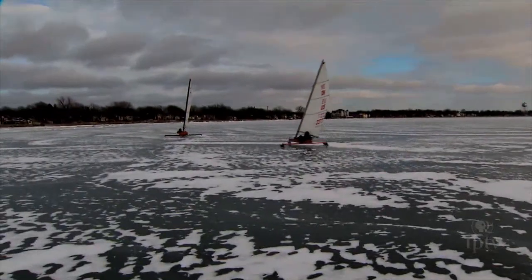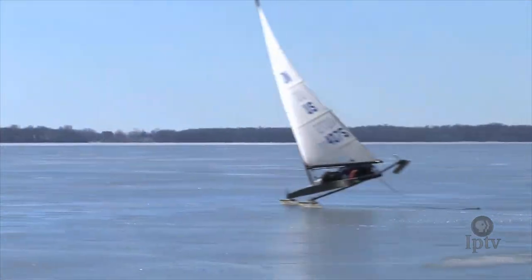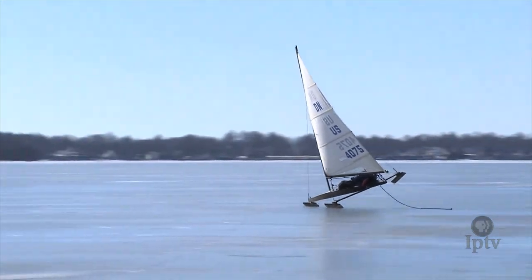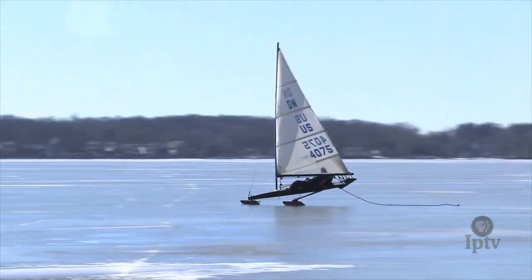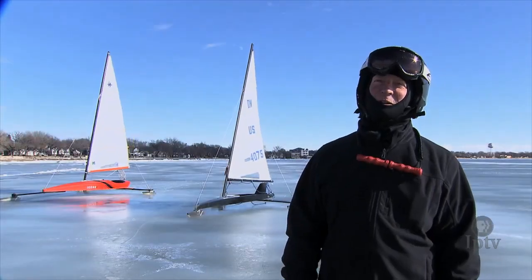I enjoy being outside. I also enjoy the adrenaline rush. There's times where you feel like you're almost out of control on these boats. They're going so fast. And it all depends, of course, on the wind. But a lot of it's the adrenaline rush in going fast.